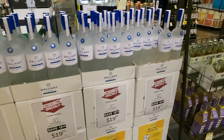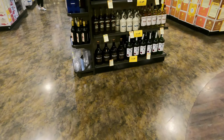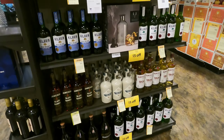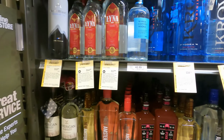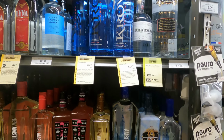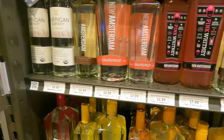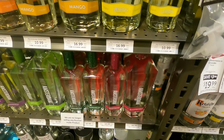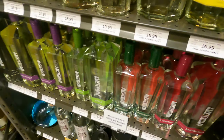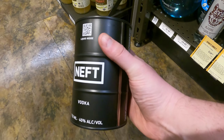Now I believe we're going over to the vodka section. There's a few cream liqueurs and some more Irish whiskey down there. Here we go, the vodka. Some New Amsterdam, some pink. There's a gluten-free New Amsterdam. I don't remember seeing that one around very often. New Amsterdam was about normal prices, $11. They did have all these signs up saying they no longer sell Russian vodka at this Total Wine, and that seemed to be the case at most of the liquor stores we went to.